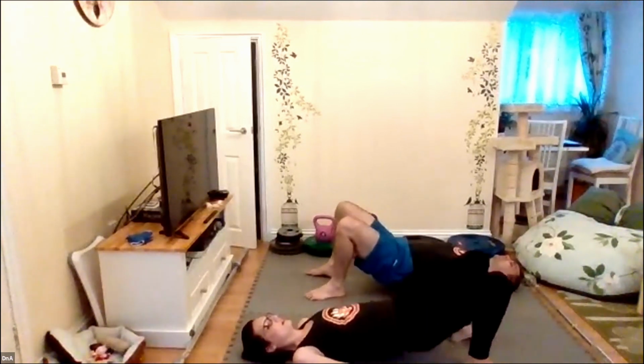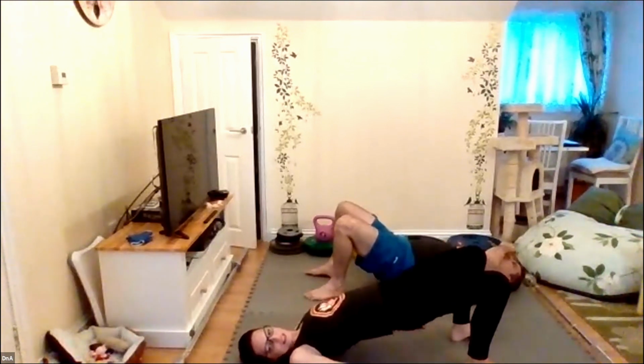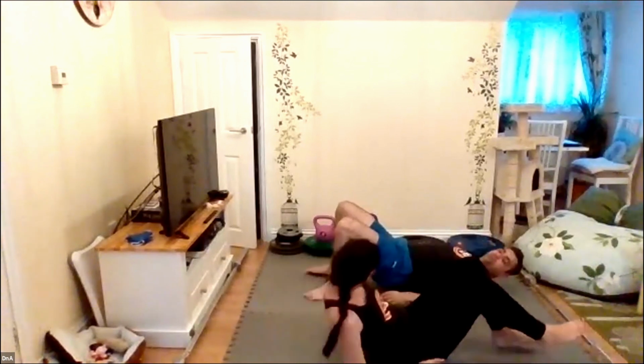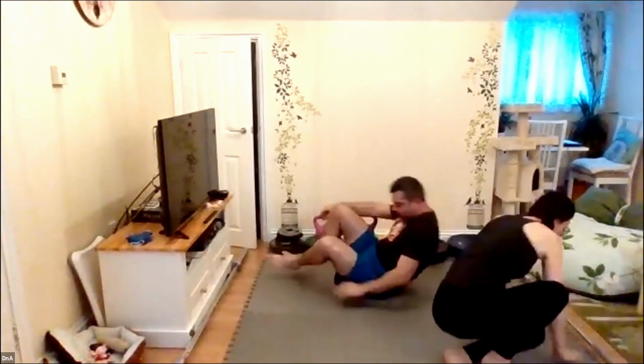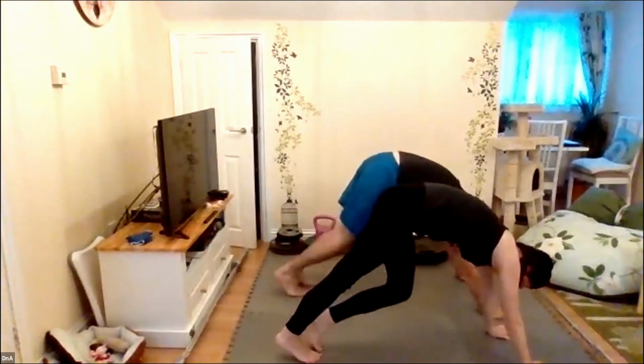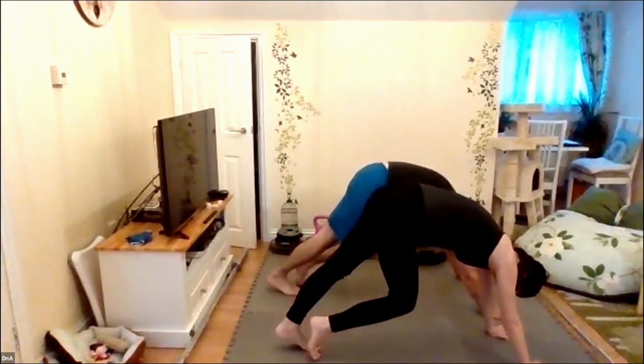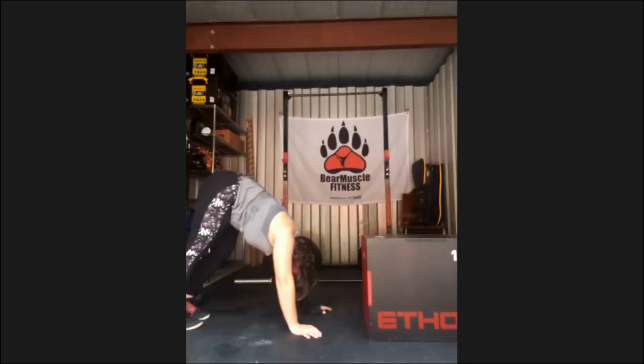So dynamic calves coming up in 3, 2, 1, dynamic calves. Let's go ahead and roll over. We are piking those hips up, getting the other heel pushed into the ground, and we're going back and forth, really warming up those calves. And we are going to be rounding out the first round of this activation phase.